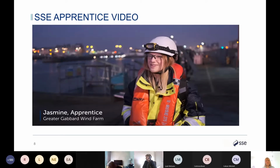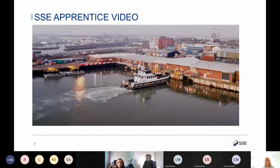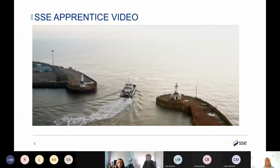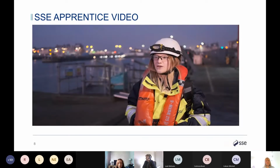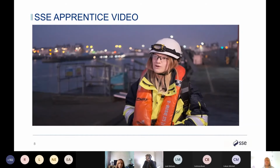So we arrive, usually we start at about 7 in the morning, and then we'll find out whether we're onshore or offshore. And if we're offshore, we'll load the boat up and then go out to the turbines, do the jobs and the tasks that need doing, and then return home. But when the weather's really bad, it's a non-sail day, so we spend the day at the office doing tasks and base checks and things for the turbines, but onshore.